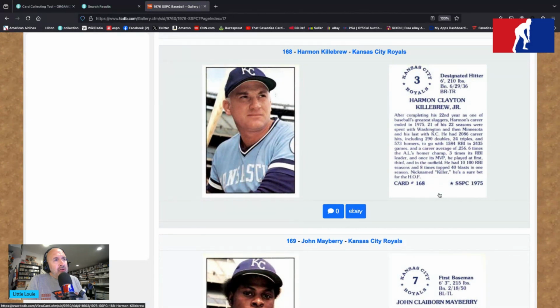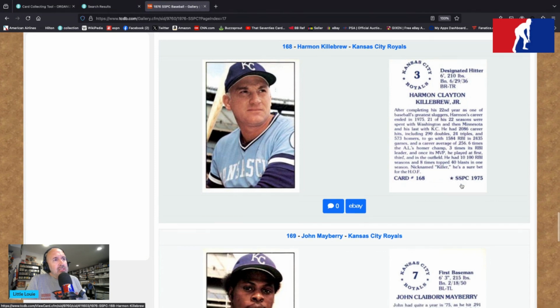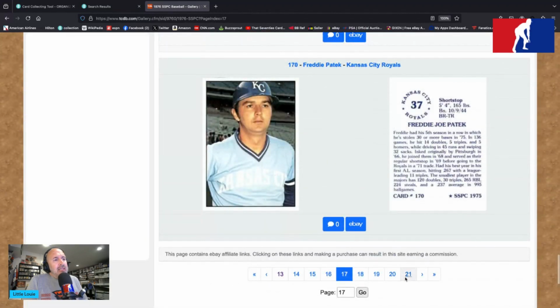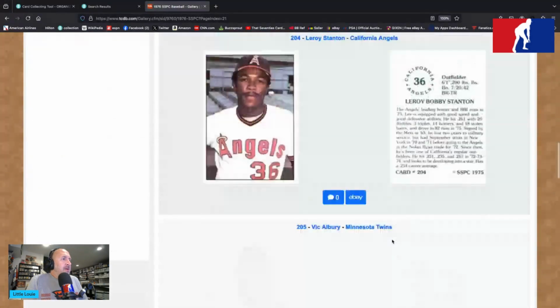He played at first, third, and in the outfield. He had 10 100-RBI seasons and 8 times topped 40 blasts in one season. Nicknamed Killer, he's a sure bet for the Hall of Fame. Of course, that's Keith Olbermann laying it down on the back of the SSPC 1976 set.